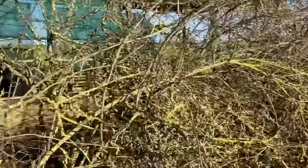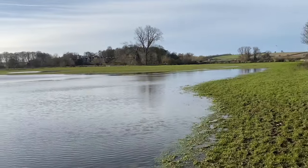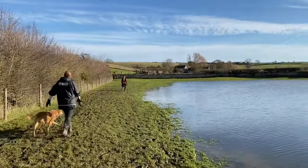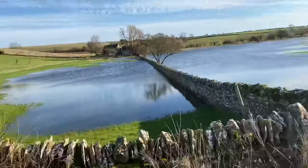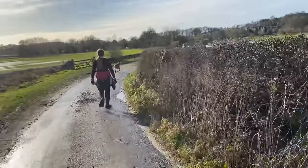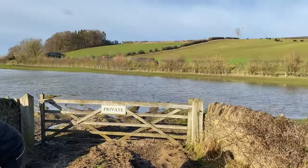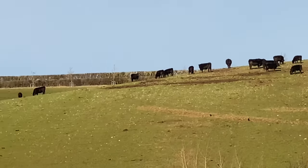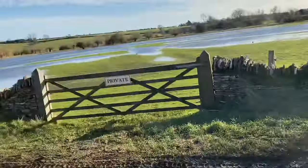Bit flooded. That lake will be gone by summer, hopefully. It's really flooded. If this all froze though, we could get some ice skates, that'd be amazing. Harry, here! Harry! Genius idea. Jump the wall, you said. He's alright, he knows what cars are. Help cows! Just go and push one, they'll all roll down.